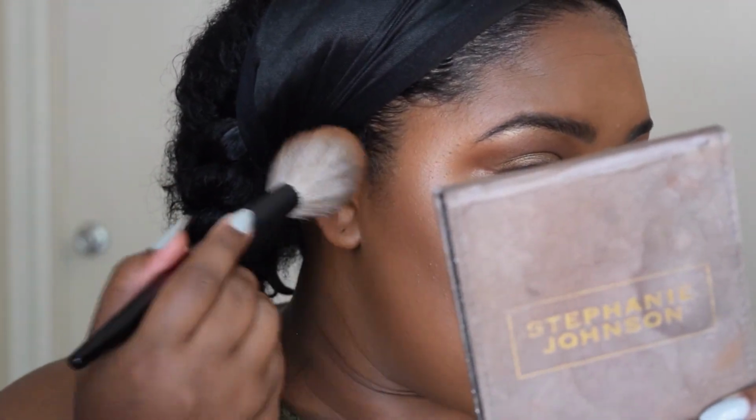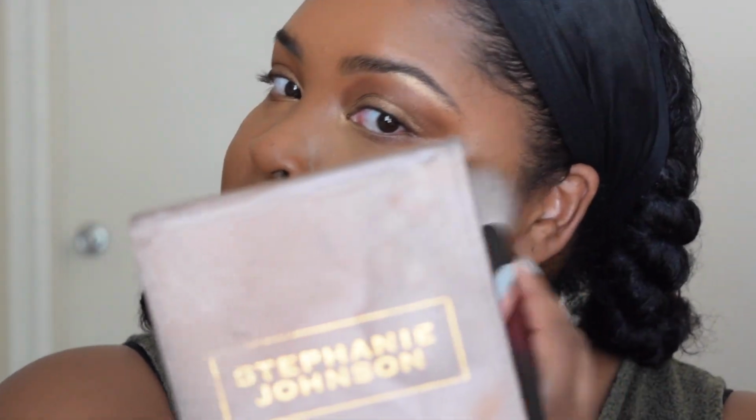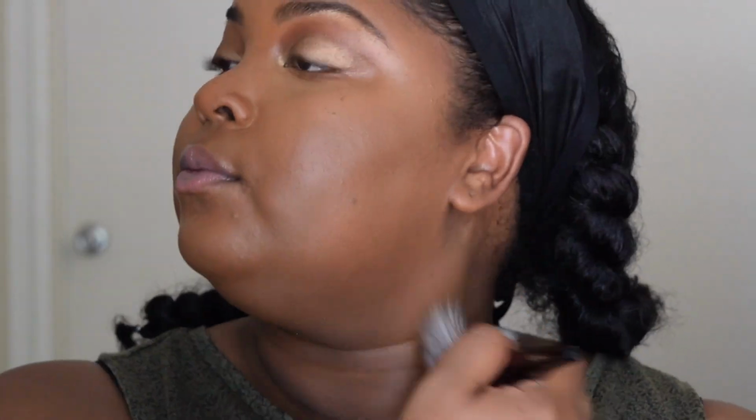Alright, and then just to go over that a little bit, because I'm playing up the bronzy glowy thing, I'm going to go over that with the Endless Summer Butter bronzer. And this just has a little bit of a sheen to it, and it also has a reddish tinge. So just a little bit. Nothing crazy. Just love what it does for my skin. Yeah, so it just gives it a little bit of a reddish tinge.